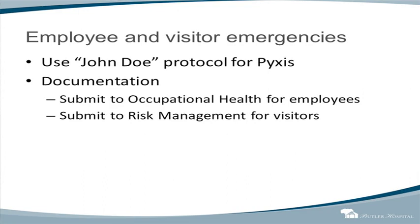If the situation does not meet the definition of an emergency, visitors should seek help from their own physician or an emergency room, and employees should report or speak to occupational health or their supervisor.